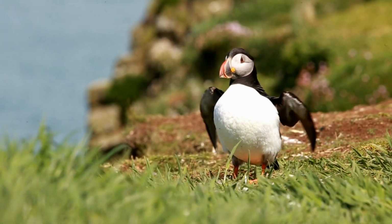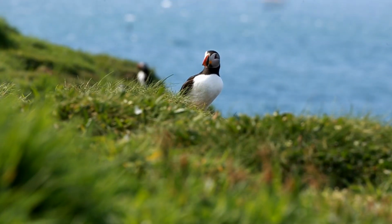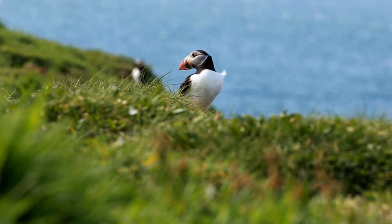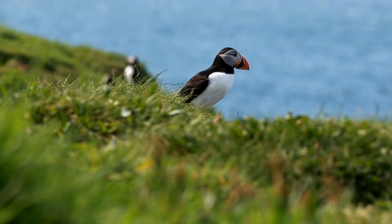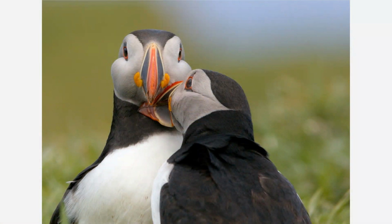I really enjoyed my time with the puffins, and although I still took a lot of pictures, I am thrilled to have come away with the images that I set out to capture. If I had to choose 3 favourites, it would be these ones, but you can let me know which images were your favourites in the comments below.